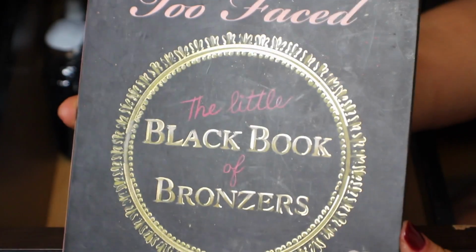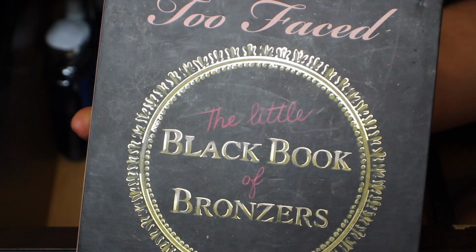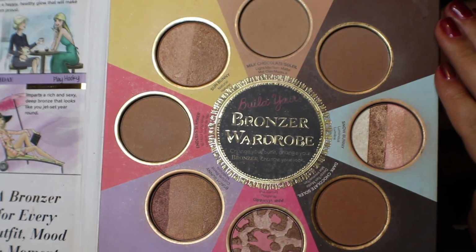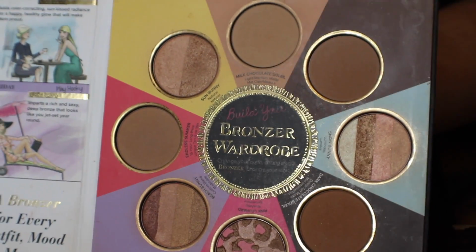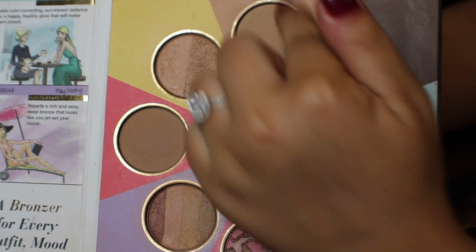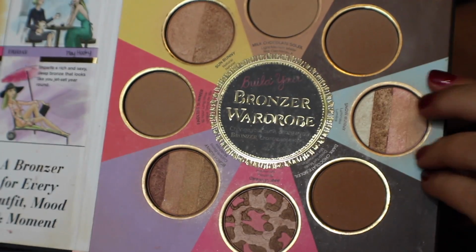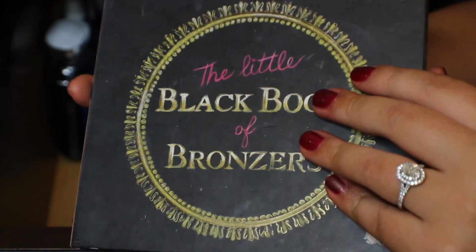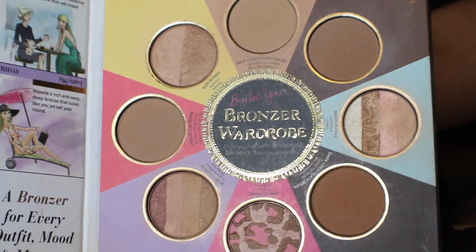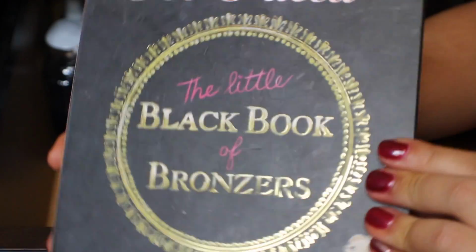Little Black Book of Bronzers. This was limited edition, and I bought it as soon as I saw it because it has every bronzer that Too Faced makes. This is really good for my kit. I didn't have to buy every single bronzer. I could just buy this one and it has all of them in there. And I will never go through all of this, more than likely. But I love this. It's not going anywhere. It used to really smell of that chocolate smell, but now it's super faint. I think I've had it for so long that it kind of lost its scent. I hope that they bring something like this back because this was awesome and it was a really good deal.